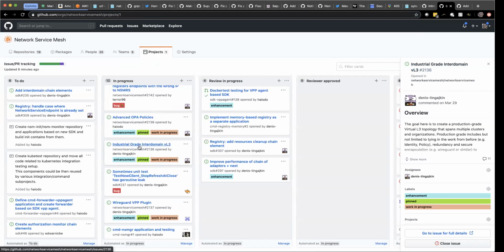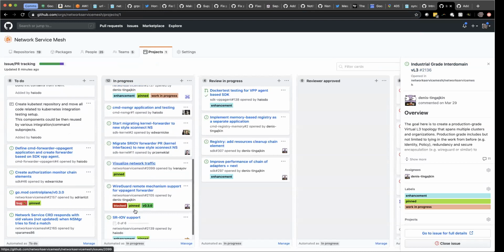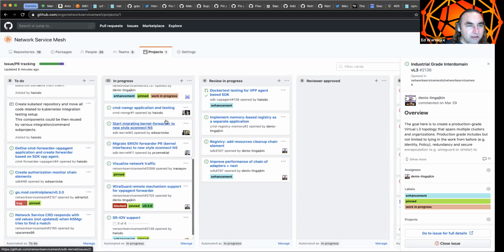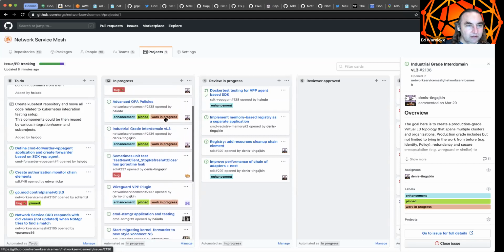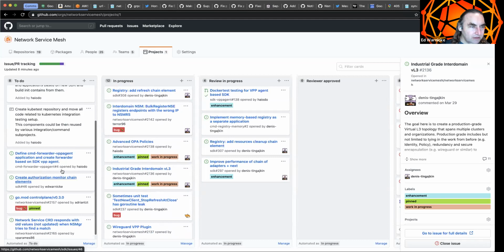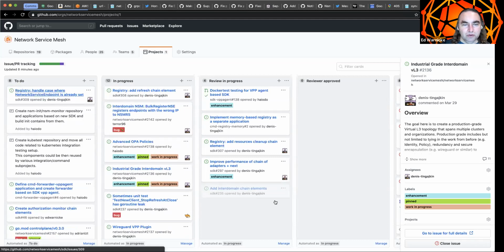And here I have provided a Google Doc with an initial vision of how we can implement interdomain in the SDK repository. So please take a look. Yes, absolutely. Let me find that issue here so we can move it. In the to-do list. The first issue. So, to-do list. There we go. Add interdomain chain elements. Let me move that to review in progress, at least on the document.